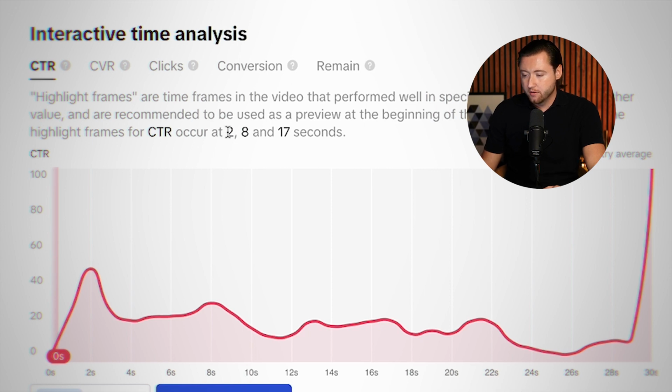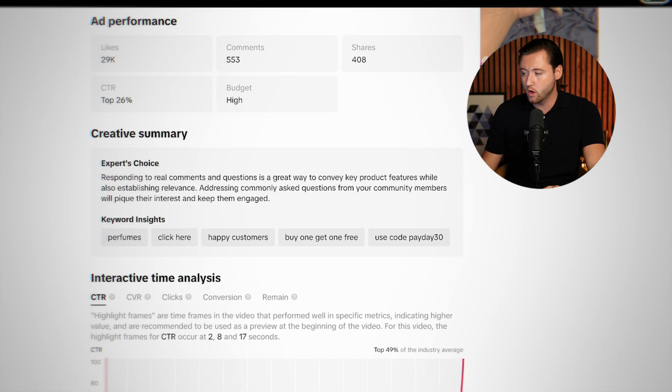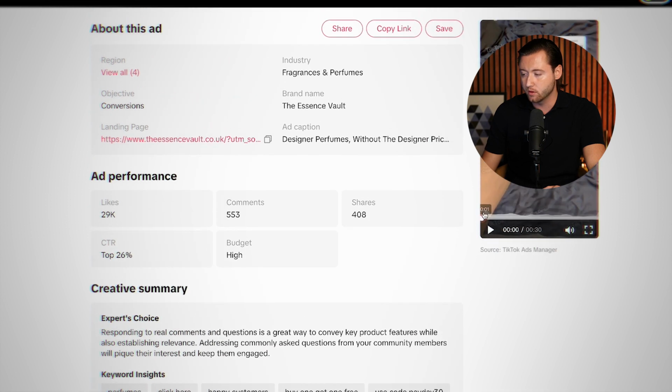And it broke it down very nicely for us. The click-through rates, conversion rates, clicks, how many purchases, and how long they're remaining throughout the video. So for the click-through rates, we know people are clicking through at the 2-second mark, 8 seconds, and 17 seconds. So let's go ahead and watch each portion of that to understand why people are clicking through.